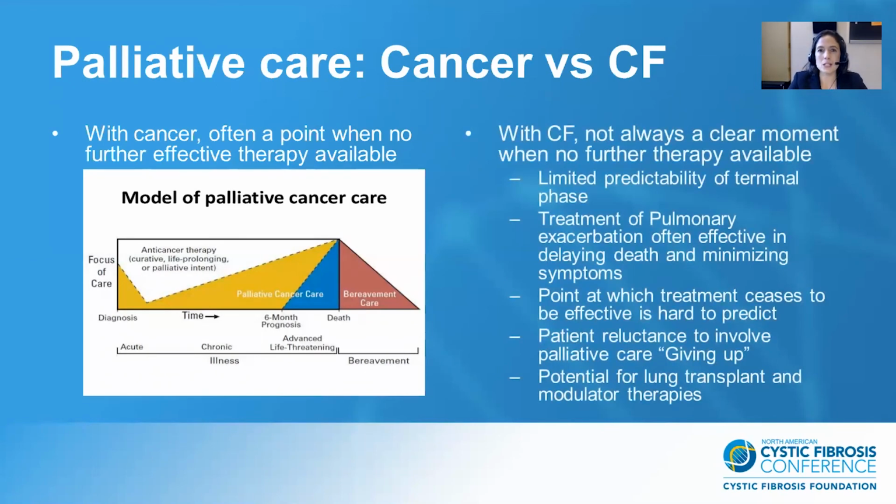But in CF, it's not as simple as that. It's a more complex relationship with the end of death. So a lot of this comes from the fact that there is a limited predictability of the terminal phase in CF. We don't really know that point at which treatment ceases to be effective. And often even the treatment of pulmonary exacerbations will have an effect of delaying death and minimizing symptoms.